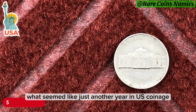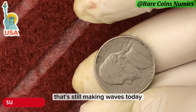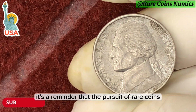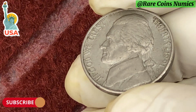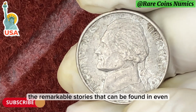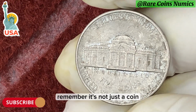What seemed like just another year in U.S. coinage became a pivotal moment for collectors, with the discovery of a rare error coin that's still making waves today. And with that, we've come to the end of our journey into the world of the 1991 nickel. It's a reminder that the pursuit of rare coins is more than just about money. It's about discovering the unexpected, diving into history, and understanding the remarkable stories that can be found in even the smallest of objects. So, next time you hold a nickel in your hand, remember, it's not just a coin, it's a piece of history.